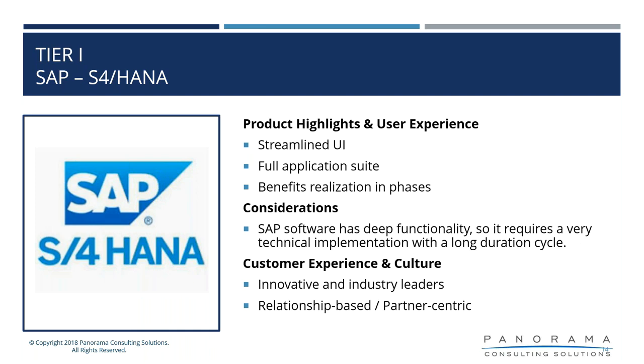Some of the product highlights: they've really streamlined the user interface for SAP. Historically, there was a lot of information presented on the screens, and they've kind of dumbed it down. They've made it a little bit more intuitive for navigation, so there's a lot better end user adoption. The system is just a little bit more intuitive than it used to be.